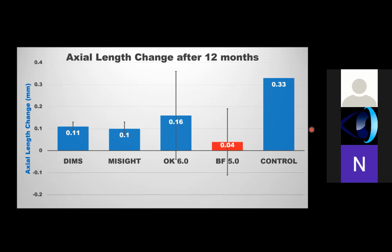Now, the one thing you will notice is that in both Ortho K studies that we're looking at, the difference in standard deviation of those results is much higher. And part of that, I would say the majority of that, is due to the smaller sample size. The fewer subjects you have, the more standard error, standard deviation that you're going to have. So the standard deviation in the other two treatments is tighter due to more subjects. And just something to keep in mind as you're comparing.